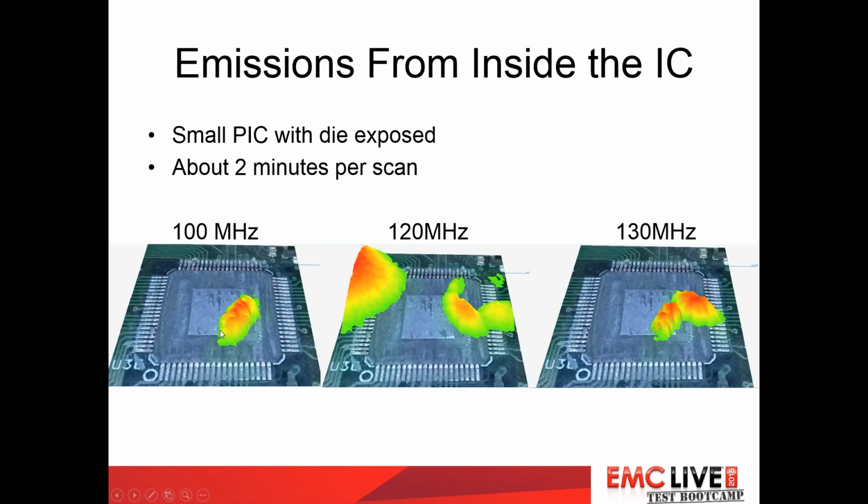We can see here some different results. And looking inside the board, we can actually see where they're radiating from. 100 megahertz coming from just the die region itself. 120 and 130 megahertz look to be coupling out down some of the pins on the IC. At 120 megahertz, we can actually see energy coming from a different portion of the board that's spilling over into the same location as the IC. So it's possible that this energy is coupling into the IC rather than being generated in here.